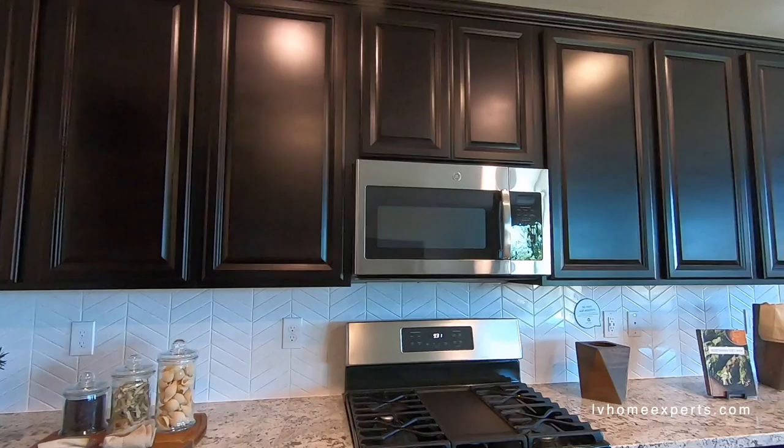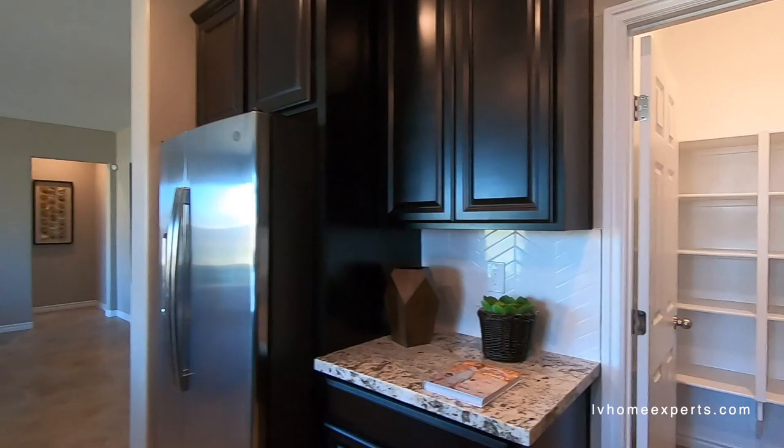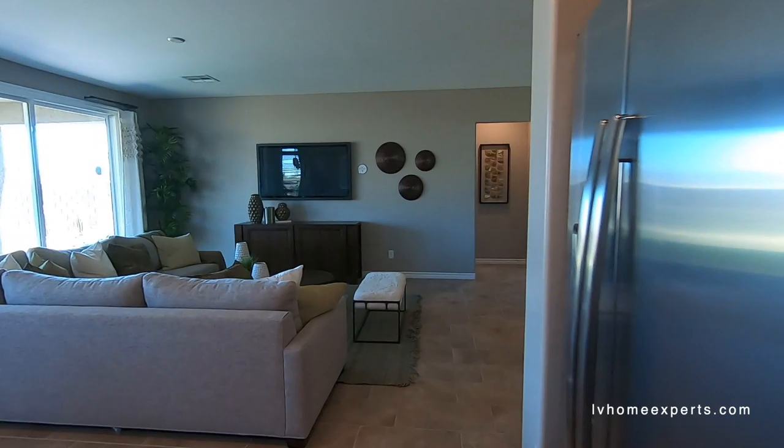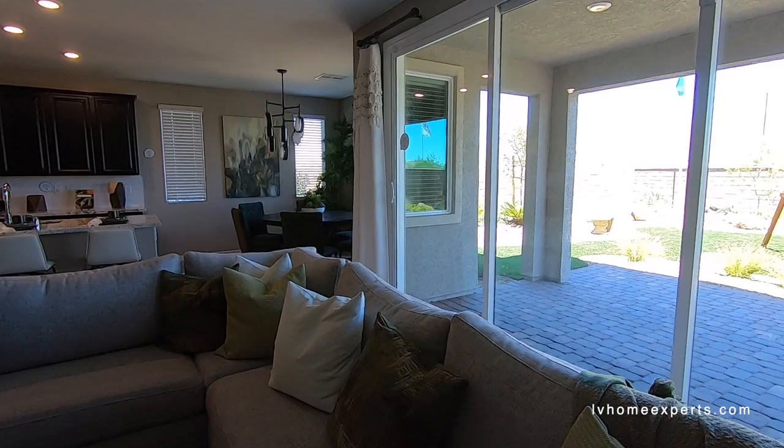Kind of swing back this way here. Okay. Remember, the refrigerator is not included in the sale of this transaction. Coming into the pantry area. Decent sized pantry. Okay. I'm going to walk you guys around here, the living room, give you a different perspective. You'll see in this video, you're starting to have a lot of people walk around here in the video. So I do apologize. This is a new community.